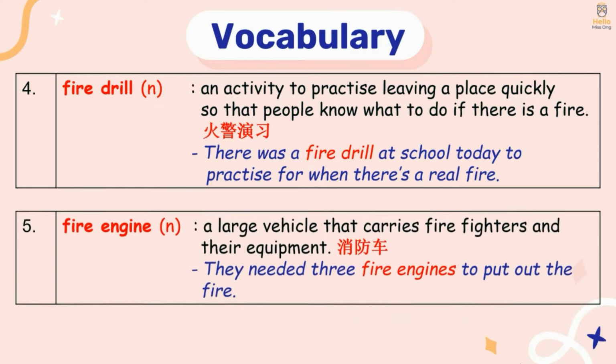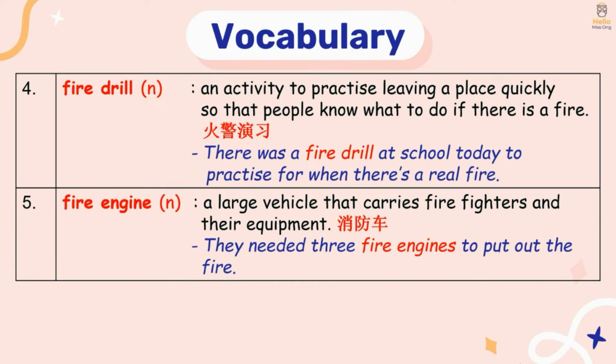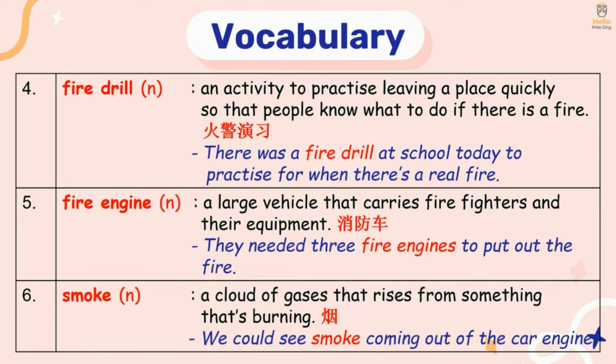5. Fire engine. A large vehicle that carries firefighters and their equipment. They needed 3 fire engines to put out the fire. 6. Smoke. A cloud of gases that rises from something that's burning. We could see smoke coming out of the car engine. Next, let's watch a short video clip.